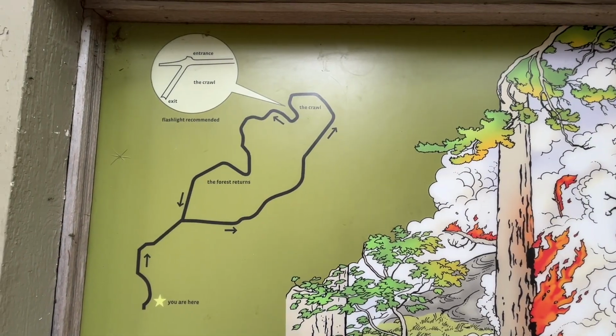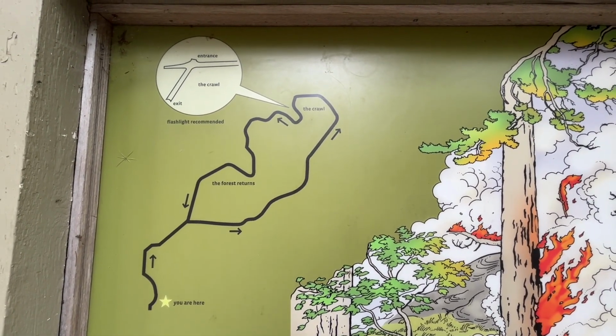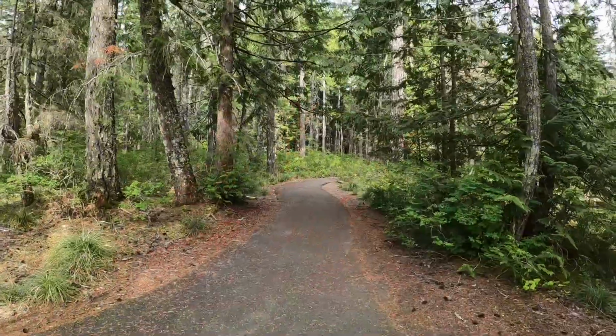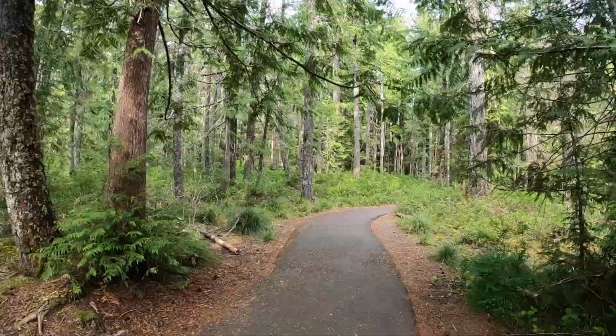Here's our map. We're at the star. We're going to go to the Y and head right to make the loop. I took a photo of the sign. I'll read it as we're walking along here.